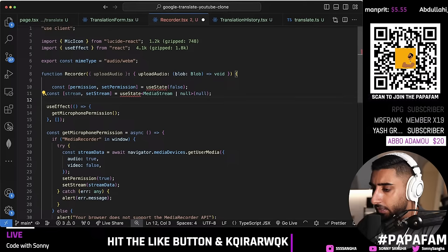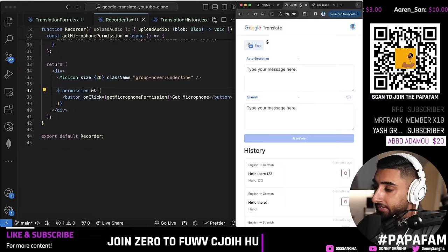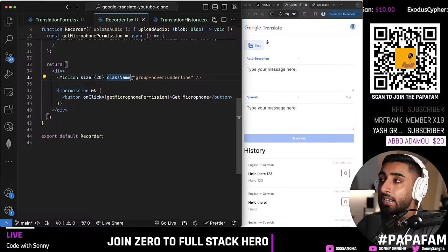So let's pop in our use state. So we have the permission now and we have the stream. Okay, so those two things are there ready. So now once we have this, we'll go ahead and say get microphone. But in this case, I've already allowed it to have access to the microphone. So in this case, you can see it's microphone allowed. So it got rid of that. Otherwise, if you click it, it would say get the microphone.